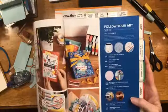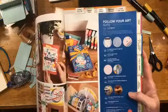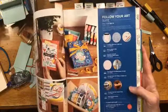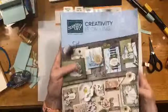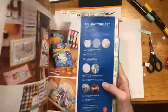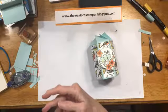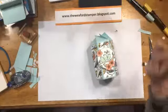And there's also some extra things in there. There's real cute washi tape, and there's little mini shipping boxes that are awfully cute. So that is on pages 52 and 53. Thanks for asking. And remember, you can always message me if you have any other questions.